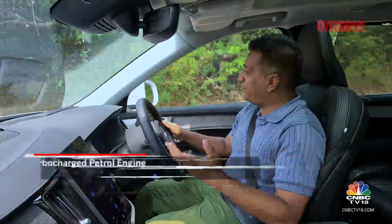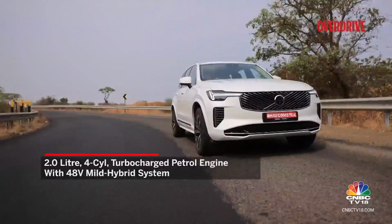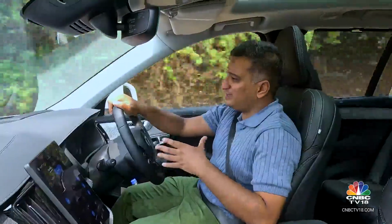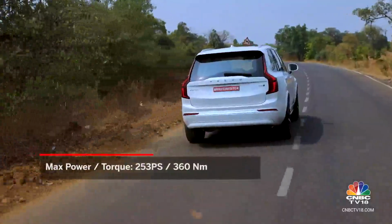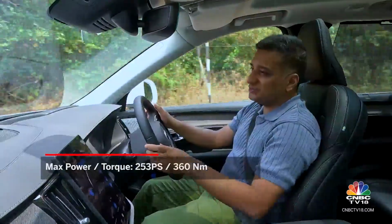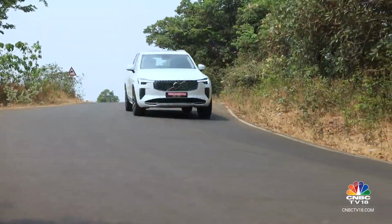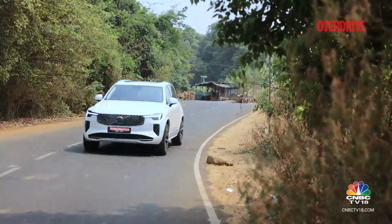Now yes, you don't have that deep, effortless sense that you get from a 6-cylinder motor in some of its competitors, but what is there is adequate. The only other time you do notice that you are a bit down on power is, say, on inclines where the motor has to work a bit harder, and that's also when you notice that the gearbox struggles a little bit, because otherwise it's almost always right on the money. You notice that as long as you keep things sane, it'll flow along a road quite predictably.